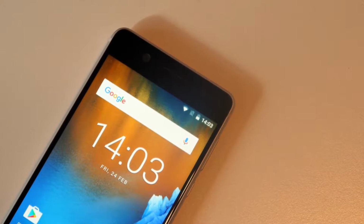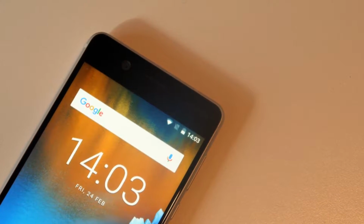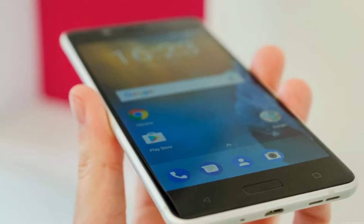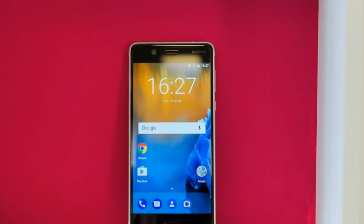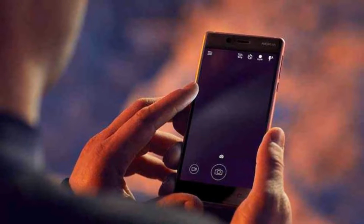The Nokia 5 is a 5.2 in HD smartphone that has a fingerprint sensor, a 13-megapixel rear and 8-megapixel front camera, 16GB internal storage with 128GB of expandable memory, an octa-core 1.4 GHz Cortex-A53 processor running on a Qualcomm Snapdragon 430 chipset, 2GB of RAM and, of course, Android 7.1.1 Nougat.